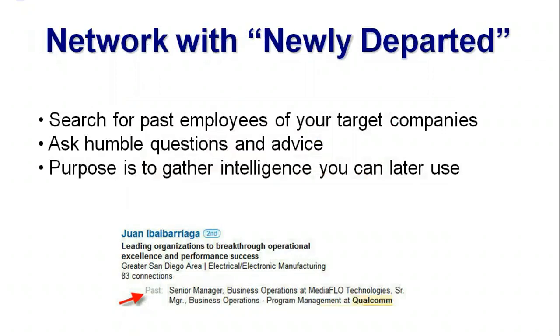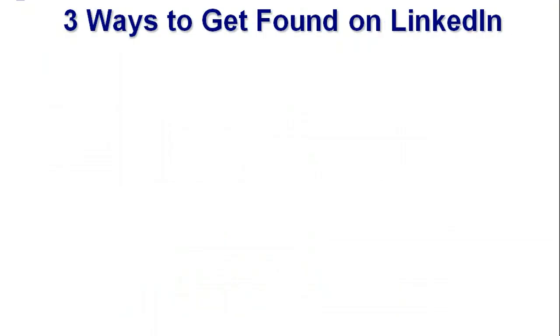And once you have the list, you can also target people who used to work at that company. I heard a term I liked, called the newly departed. These are past employees of your target companies, where you can reach out to them, contact them, ask them some questions, and gather some intelligence that you can later use to get hired at the company that they left.